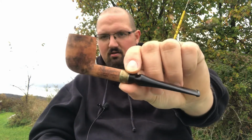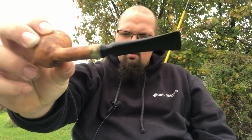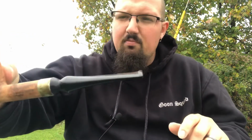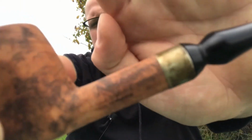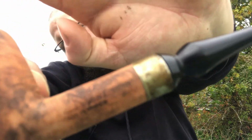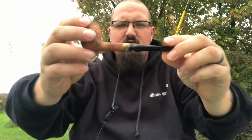Look at the grain. They got it good. I like the color for it. The ring, it's either a brass or a silver. I can't really tell. I want to be able to clean that up as well. I don't know if I can get it to, but I don't know if it needs a good buffing or what exactly.